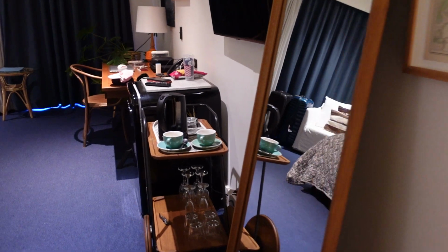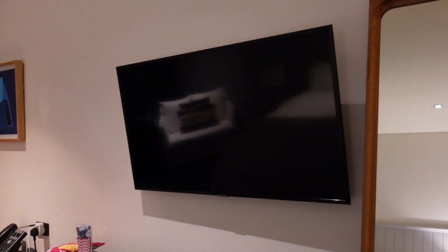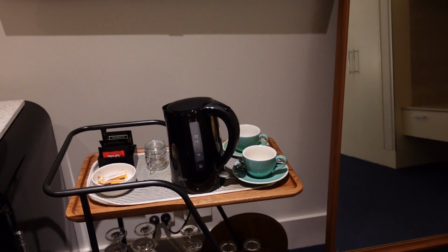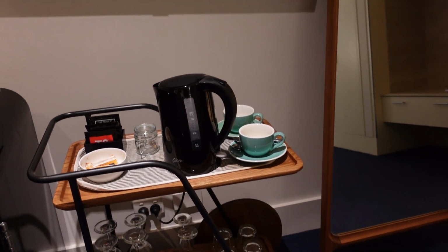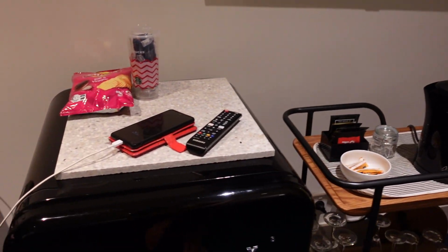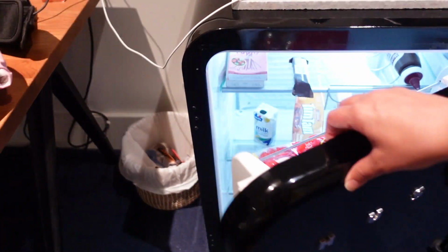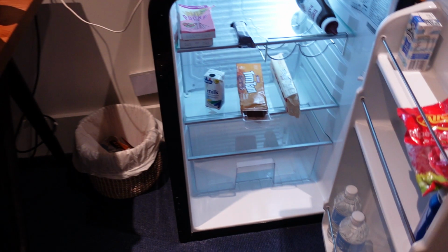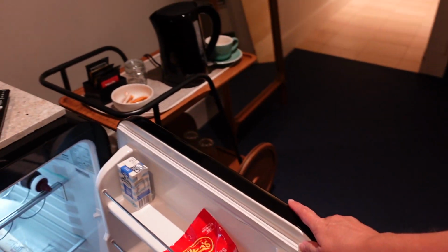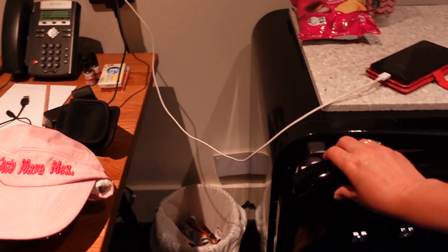Then the main room, as we come in, is a full length mirror. There, a TV. Kettle and tea, coffee, sugar. There was also, which we've eaten, little biscuits in there that were really nice. Plenty of wine glasses, bottle opener and other glasses. Then in here is the mini fridge, which is stocked with our stuff, but they gave us 2 bottles of complimentary water as well, which was nice.